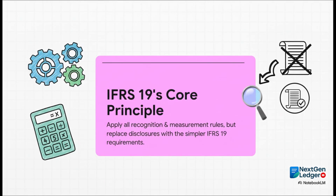Now, this is the really crucial part to understand. IFRS 19 doesn't change the math. You still apply all the same recognition and measurement rules from all the other IFRS standards. So how you count your assets, liabilities, revenue, all of that stays exactly the same. The huge change is that you get to throw out those thick disclosure sections from the other standards and replace them with the much, much simpler and more streamlined requirements found right inside IFRS 19.